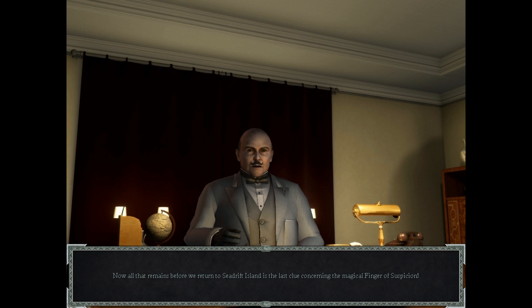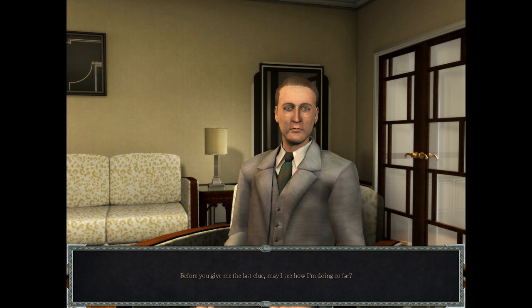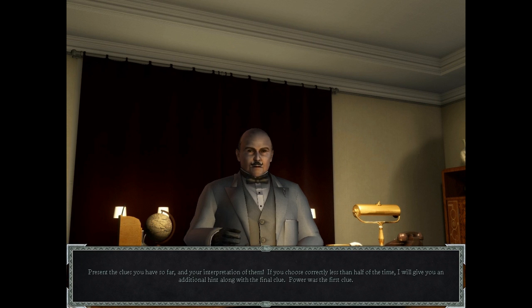Now all that remains before we return to Seadrift Island is the last clue concerning the magical finger of suspicion. Before you give me the last clue, may I see how I am doing so far? But of course, present the clues you have so far and your interpretation of them. If you choose correctly less than half of the time, I will give you an additional hint, along with the final clue.